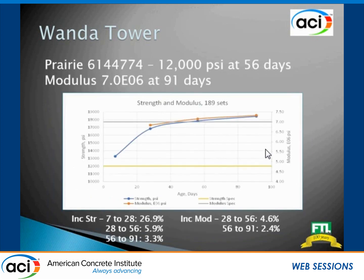But again, something to consider that I believe Bob mentioned, the compressive strength gain versus the modulus gain. I've got it down here at the bottom. Between 7 and 28 days, there's a 27% average strength gain for those 190 sets. 28 to 56 was 6%, 56 to 91 about 3%. The modulus is a lot flatter. And you can see that even more so when you test at early ages.